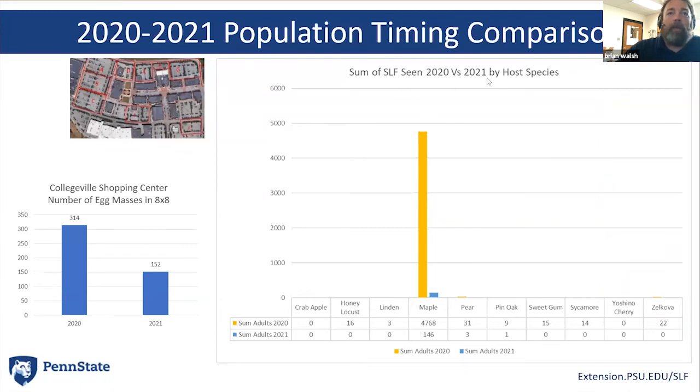But when we go back and look at 2021, the number that we counted in 2020 was 4,768 across all the maples. We only counted a whopping 146 insects in 2021. And that is a drastic reduction, just an absolutely massive reduction. But then again, when we look at the number of eggs laid, it was only half as many eggs. So the question is, are they going to tick back up? And that's the site we're following again this year.